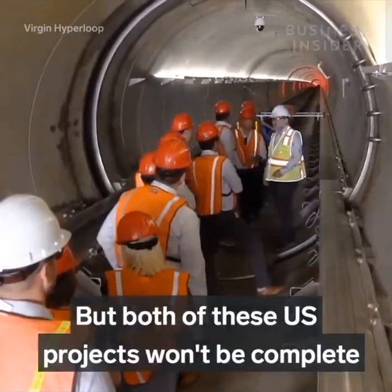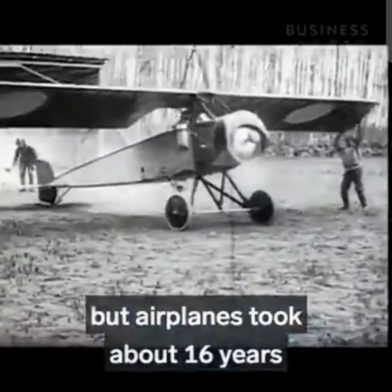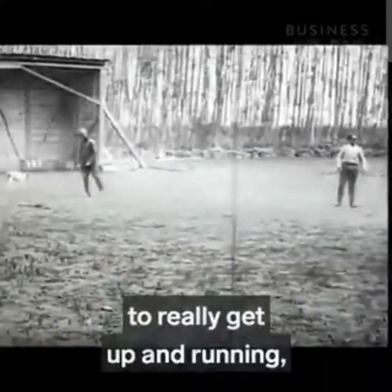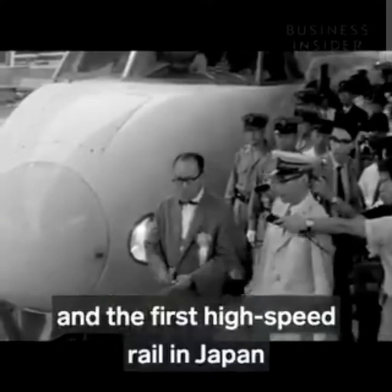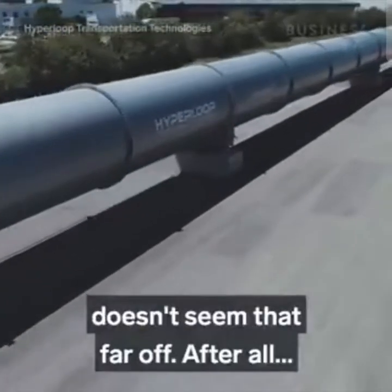But both of these companies are aiming for 2030, which might sound like a long time, but airplanes took about 16 years to really get up and running. And the first high-speed rail in Japan took about as long in development. So some 15 years for a Hyperloop doesn't seem that far off, after all.